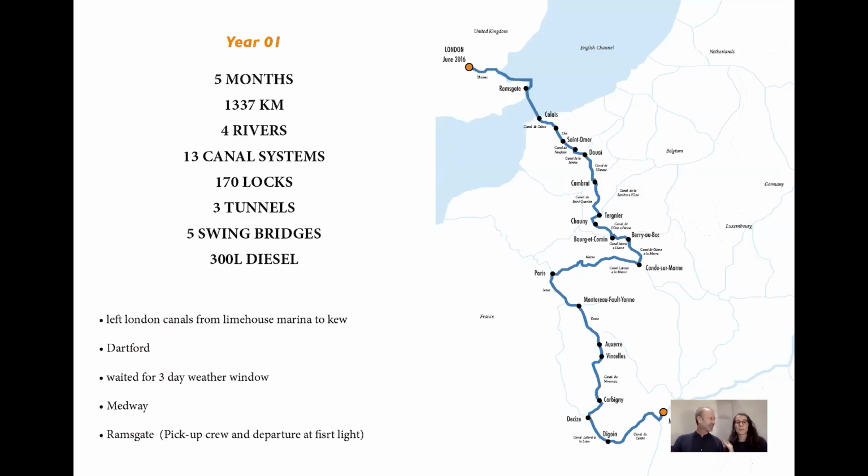When everything was ready, we went down to Dartford. We were the second boat to stay overnight in Dartford in the last 40 years, where we were kind of looking out for a three-day weather window. We headed down to the Medway. Then we started heading towards France, Medway, Ramsgate, where we picked up crew on the way.